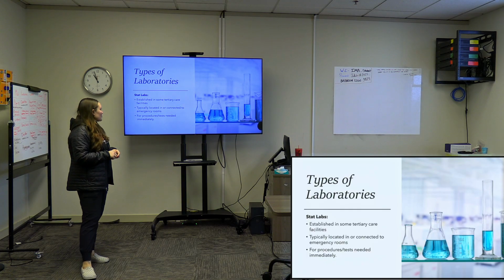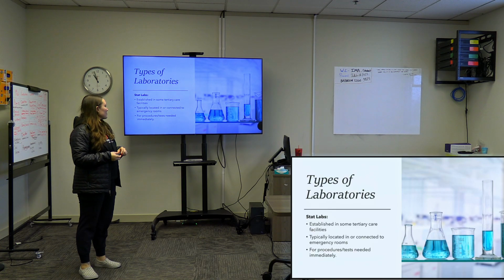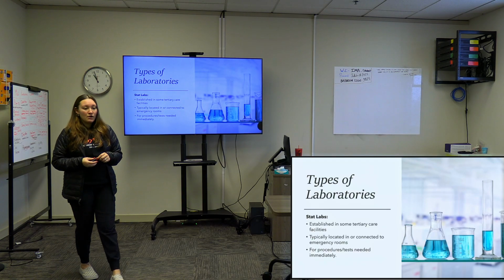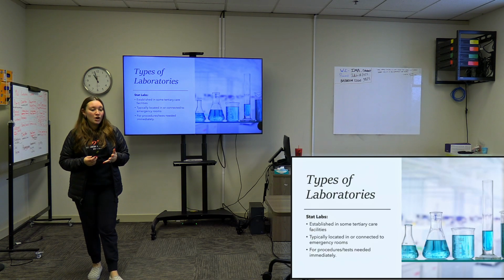The types of laboratories are as follows. We have stat labs, which are established in some tertiary care facilities, typically located in or connected to emergency rooms. They are for procedures and tests needed immediately. Now, for example, St. Luke's and St. Al's have laboratories that are based in the hospital. They're connected by one door to the emergency department. They're very easy to access from the emergency department.